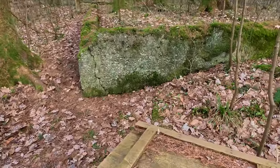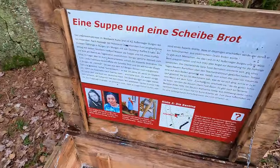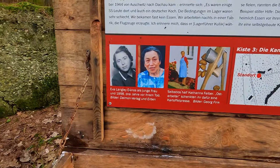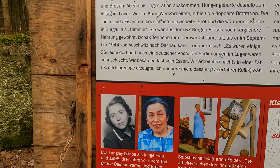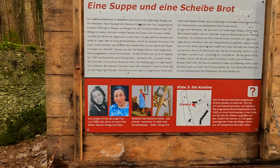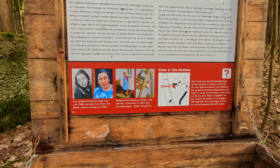But interestingly, in this box is the story of this lady here. And she was brought to work here. She was 24 years old. She came from Auschwitz and was then moved down to Dachau and then brought to here.